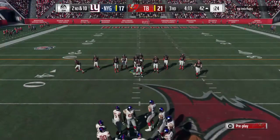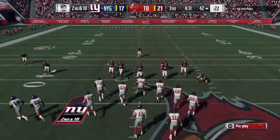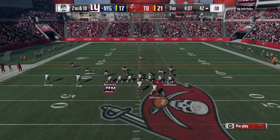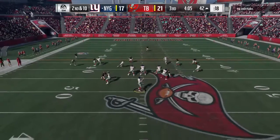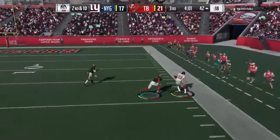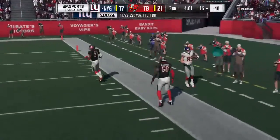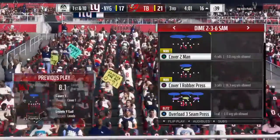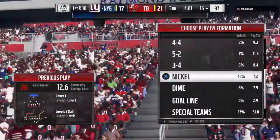Double tight. And the D-line pinching together must be expecting the run. Back to throw now on 2nd and 10. Past the 20. He's got his tight end on the corner route. It's complete. A good pickup there, 26 yards.